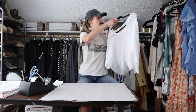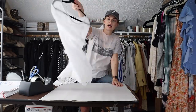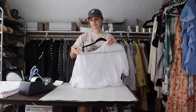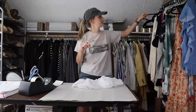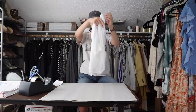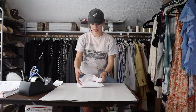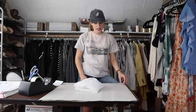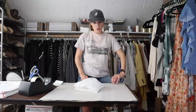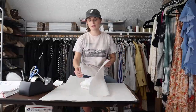Okay, next up we have a Johnny Was blouse top. So pretty. It has eyelet details and embroidery. The brand tag was actually cut out of this at the neck, I think because it's sheer. And so you could see the tag when you're wearing it if it wasn't cut out. And so someone had very clearly thrown this back at the bins.